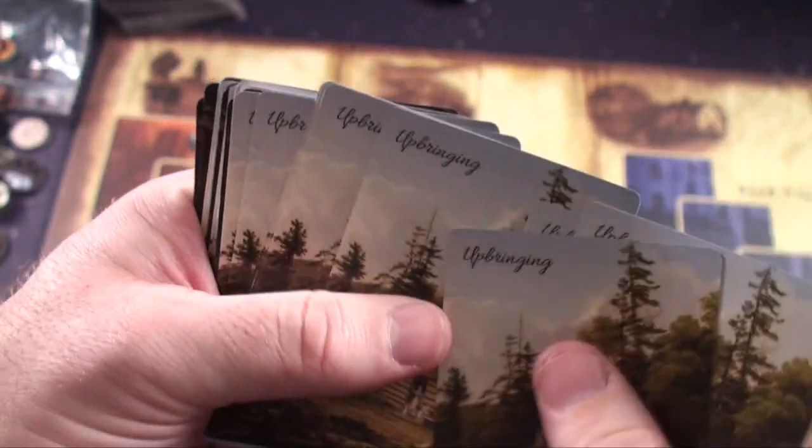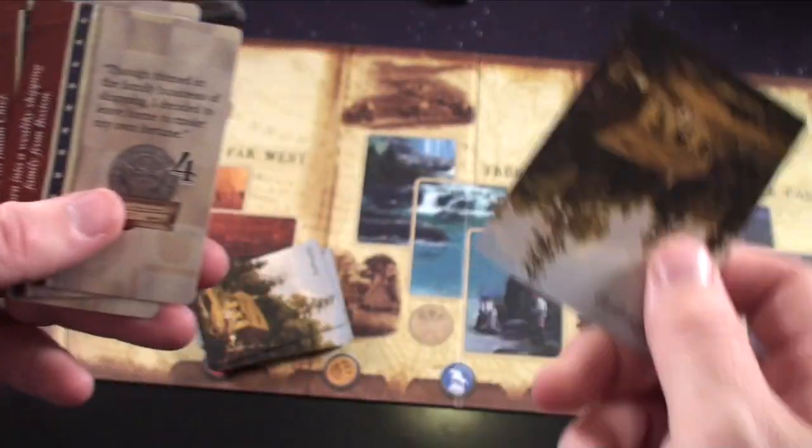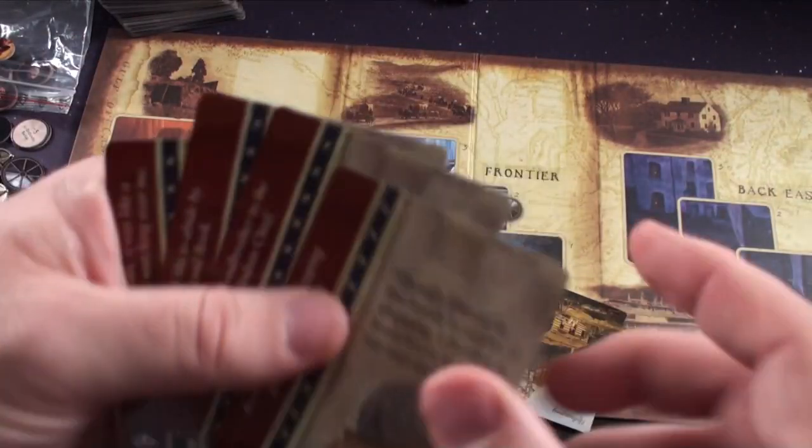So first thing you do is you're going to draw five of these to start the game. Every player's going to get five, and you're going to draft these. You're going to pick one and place it down and keep it, pass it on, and somebody will bring another one back to you, and you'll pick another one.